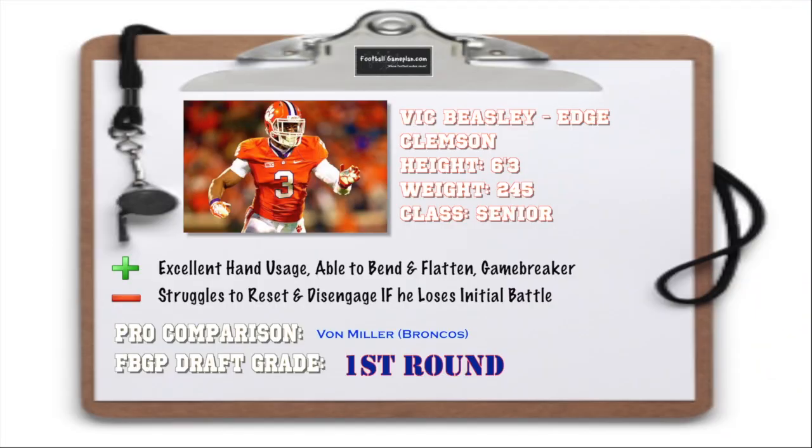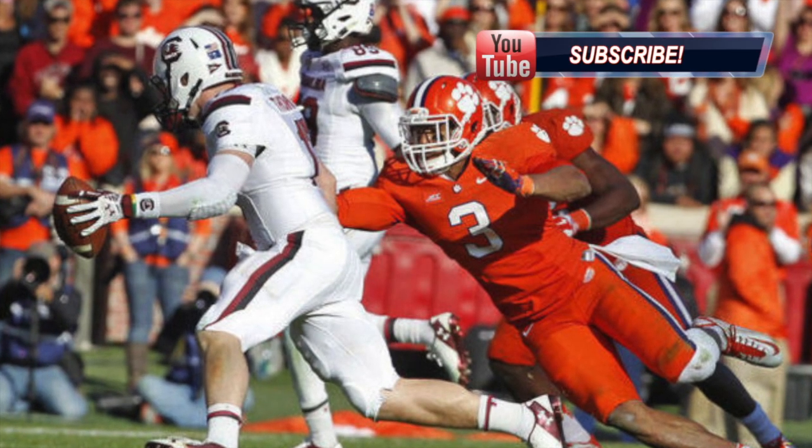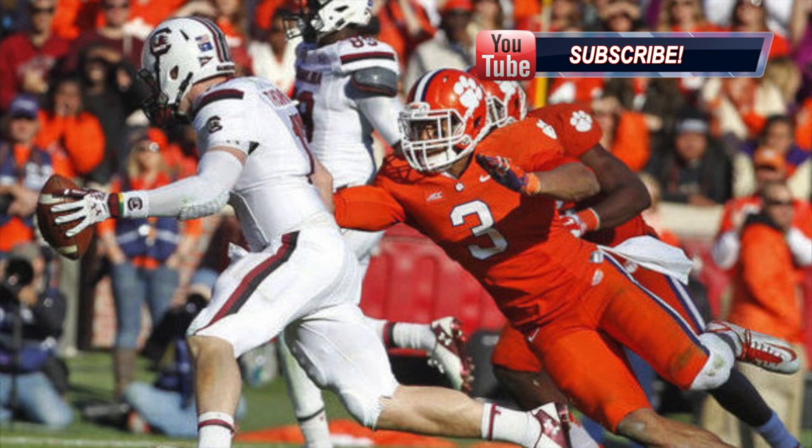Vic Beasley out of Clemson is my #1 rated edge rusher in this year's draft class. 6'3", 245 pounds. He has excellent hand usage. He's able to bend and flatten to the quarterback. I also believe he has underrated power for the position and is a game breaker.